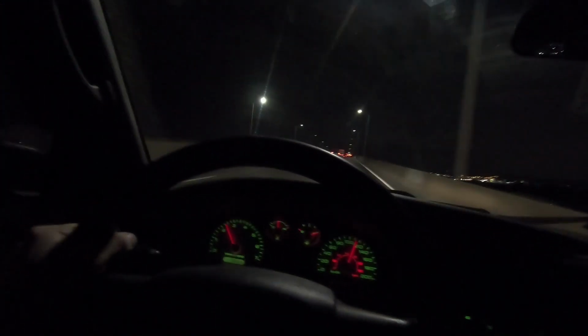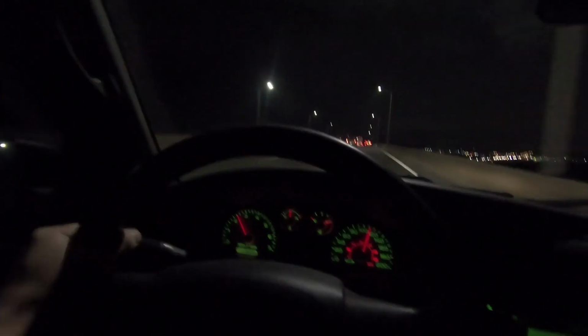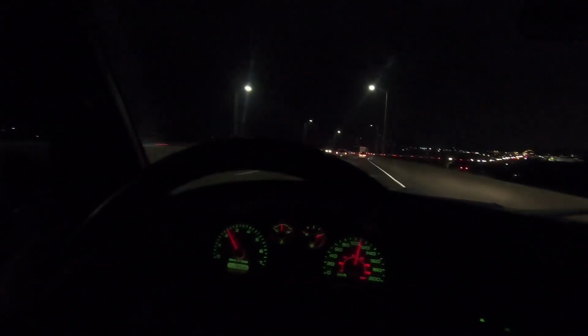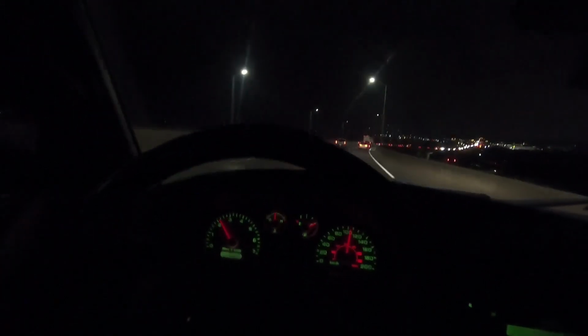It's so much slower. Holy, it rides extremely smooth. He has only been on the lift to and from the alignment shop, and I'm taking it directly onto the highway. But at 110 kilometers an hour, it's maintaining itself very well.